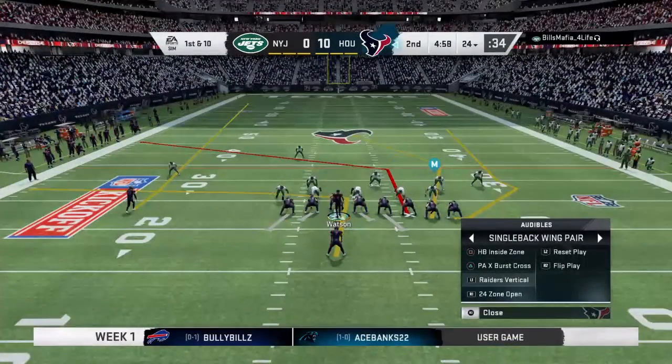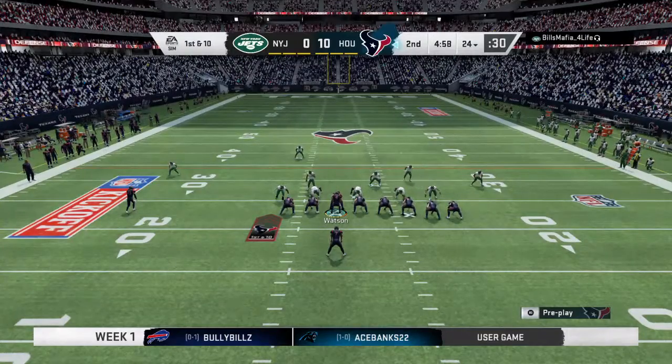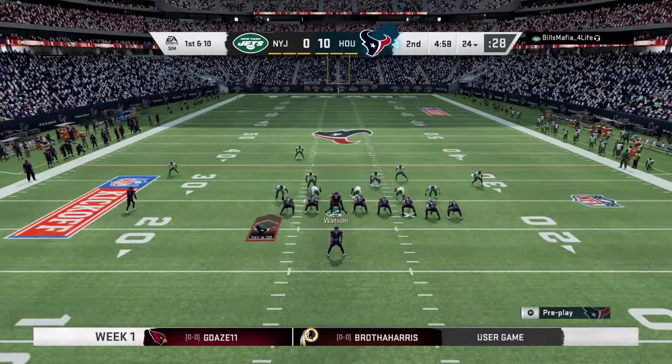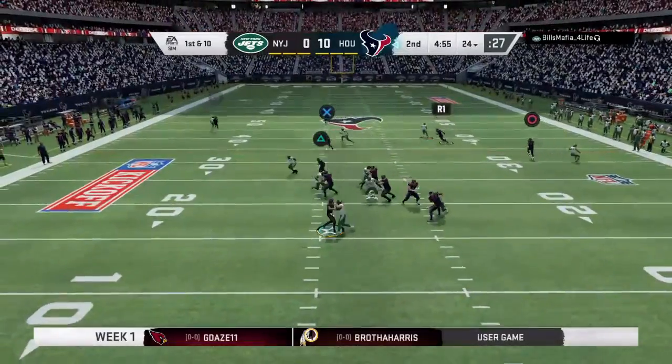The Texans offense ready to go here for their next drive. And that last drive, a long drive, but not just that. They had a great air attack going. Do they stick with that? I would think that they would.